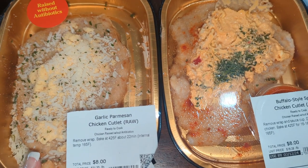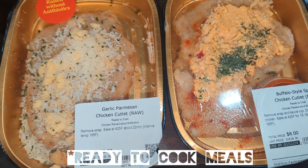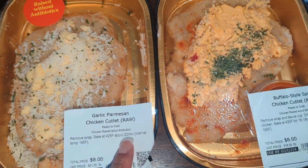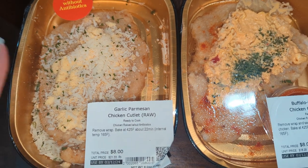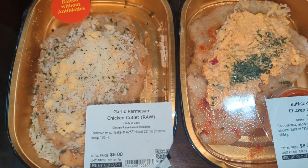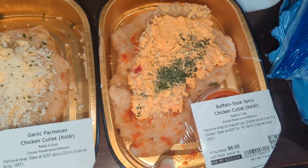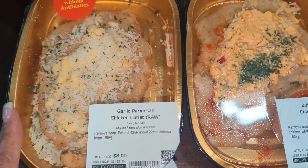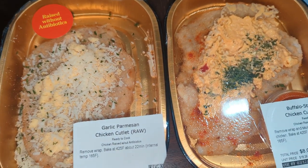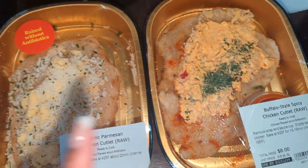These are the meals I got from Wegmans. You just throw them in the oven and they'll be done in like 22 minutes. So the garlic parm is for me and Acacia, if she wants to eat this. My baby's eating habits be all over the place. And then I got the buffalo style chicken cutlet for my boyfriend. I've had these before and I really like them. Y'all hear Acacia? So she probably ain't gonna want this. There's nothing new. So I'm about to pop these in the oven.